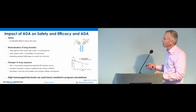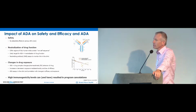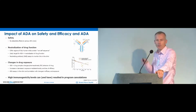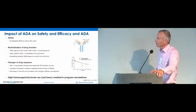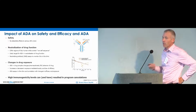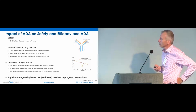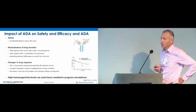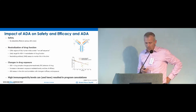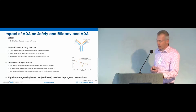Neutralization is particularly important. If we're talking about fully human antibodies, the CDRs are really the only remaining portion that is non-self, or that we consider non-self. Therefore, if you get anti-drug antibodies, they're likely to bind there. Since that's the portion of your molecule involved in target binding, you're quickly faced with neutralization. And that's why we have these NAb assays in the clinic.